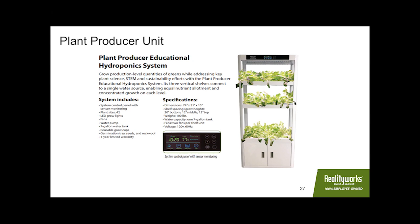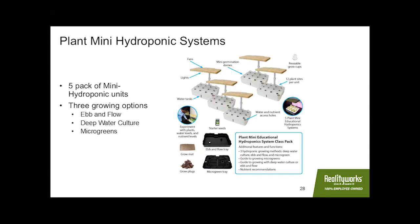Another product that we have is our plant producer unit. Now this one's a little different, where you have one water source at the bottom, and that same nutrient water source is for all 3 shelves. There are 42 plant sites on this, and this is more of that production where I want to grow a lot of lettuce because I'm going to sell it at our farmers market, to our schools, to different consumers. You have one place where you put all your nutrients in. It then feeds all the shelves, and you can grow different types of food, a lot of times on a larger scale.